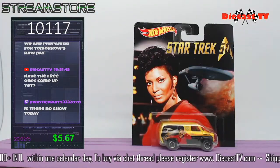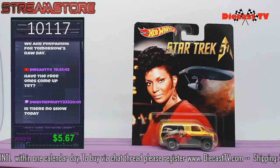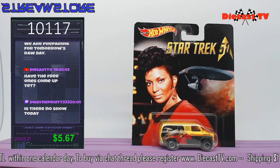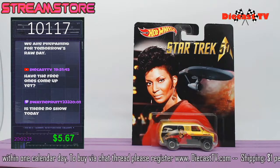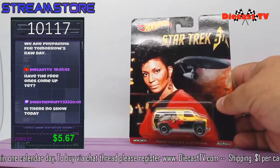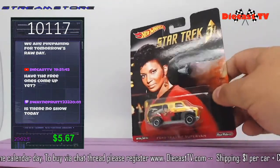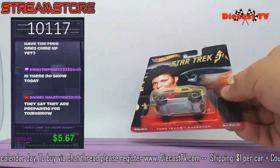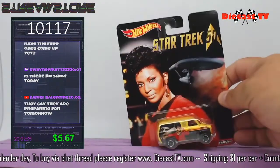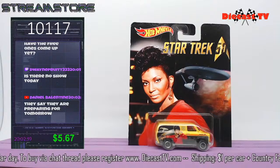To boldly go where no one's gone before. That's right, Hot Wheels Star Trek. If you're a Trekkie and you love vans, oh, that's weird. Okay, yeah, you want to get this one. Check it out. It's the Ford Transit Superman, metal on metal, Real Riders. Check it out, yellow. I love the graphics all over it. It's awesome. It's pretty cool. Check it out. All right, now if you collect Star Trek stuff and you collect Hot Wheels, this is a perfect crossover. You want to get this for your collection.